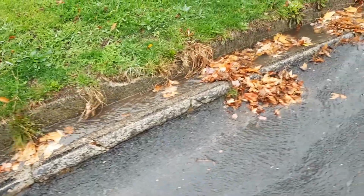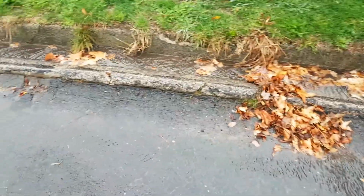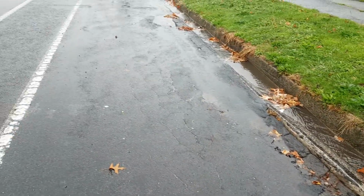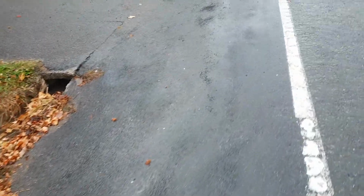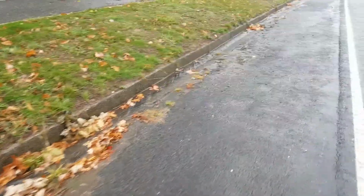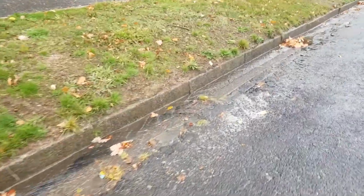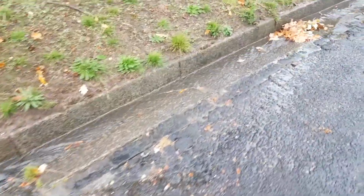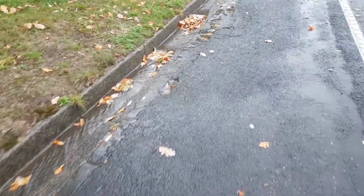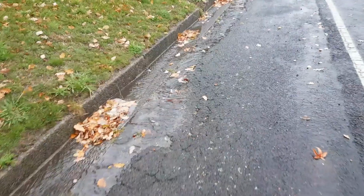Look. It's unsafe apart from anything else. And here we are in the next little section. As you can see, nearly as bad with the issues in the drainage and the road verge.